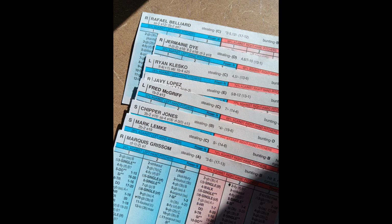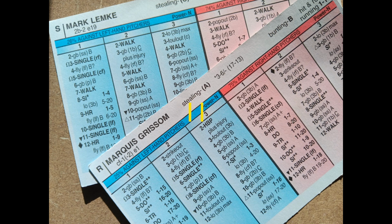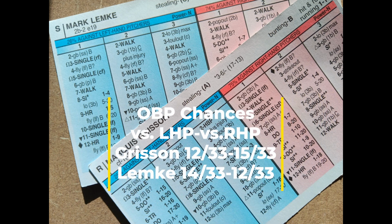First, let's get started with the offense. And as always, I'll get started with the top of the order. Pretty much 1-2 set in stone was Grissom and Lemke, and you see their on base chances right there. All those numbers are pretty solid.